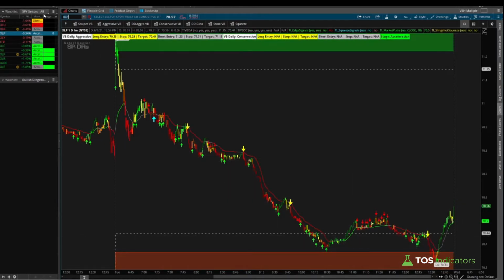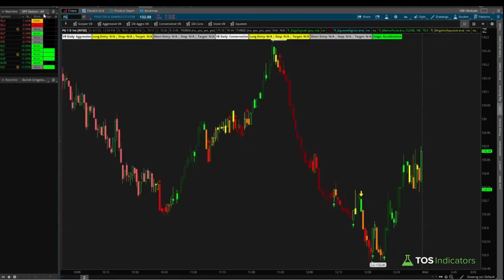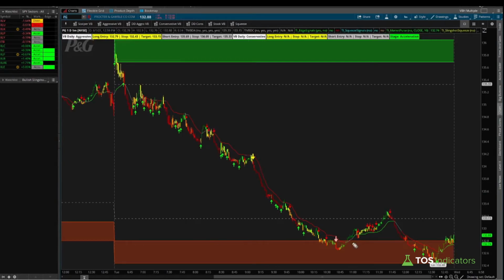So that was XLP. Now, if you break down some of the top stocks inside of XLP to see if we had similar strength, we have Procter & Gamble. Procter & Gamble hit our stock volatility box levels a little bit earlier in the day. From there, we had a bounce up. Similar to XLV, we closed really inside of our cloud, suggesting more bearish activity here.